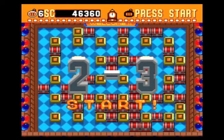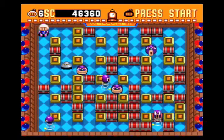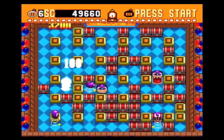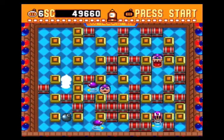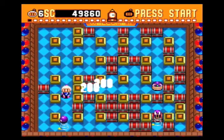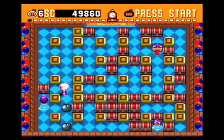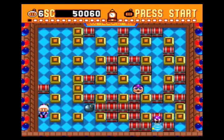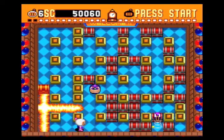Alright. Number three, we're still in the, those things are called flying saucers. The flying saucers hunt you out. Yes, the flying saucers actually chase you if they see you, so watch out. I think they take like 3 hits to kill, or 2 hits to kill, or something like that.